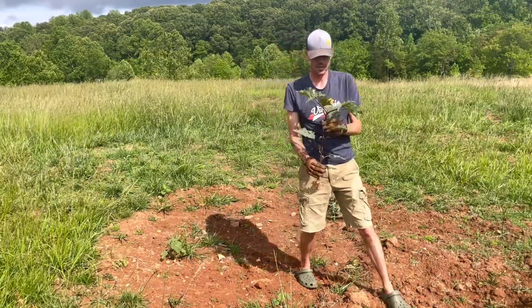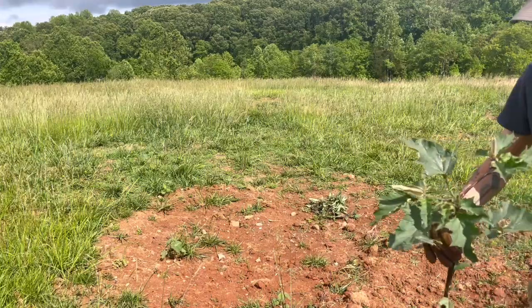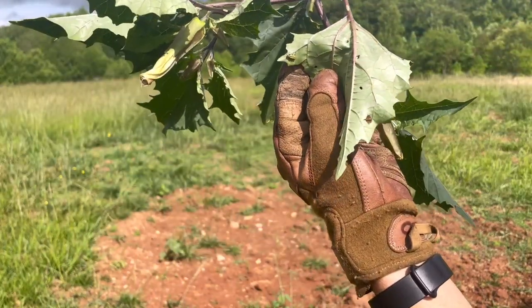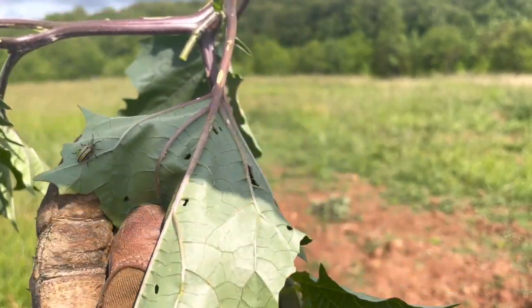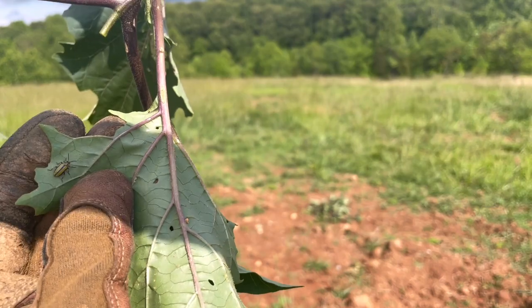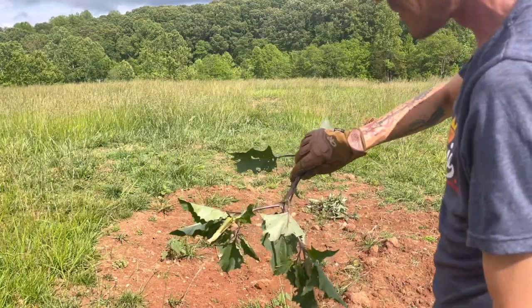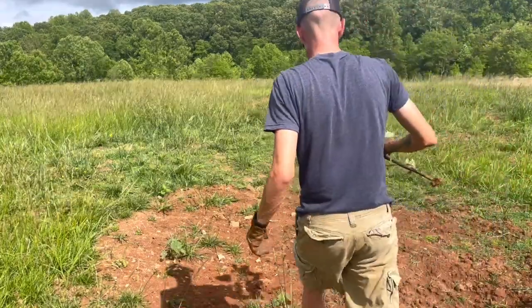I also found what seems to be the insect that thrives on this stuff. So hopefully you can see that. Let me see. Hopefully you can see this little yellow and black striped bug. If you know what that bug is, leave it down in the comments below. I will also look it up myself. And we'll see what we come up with.